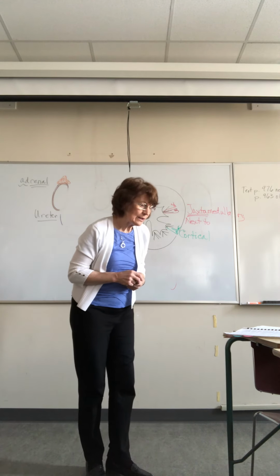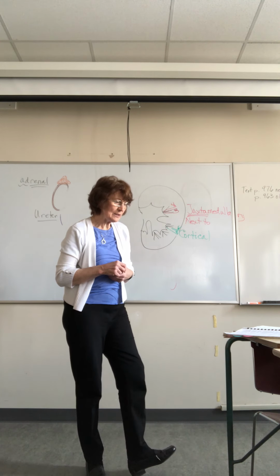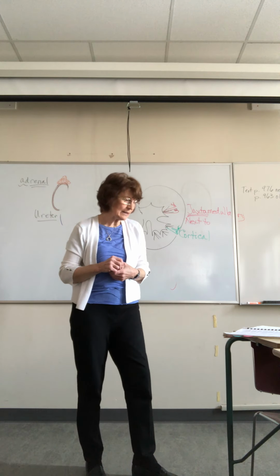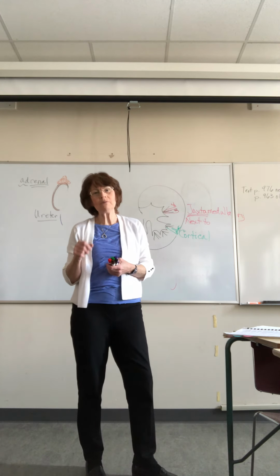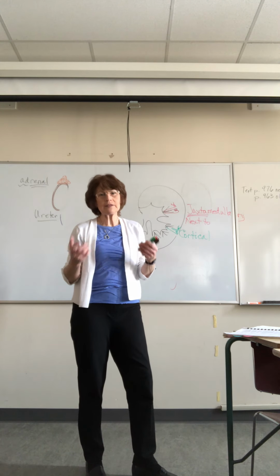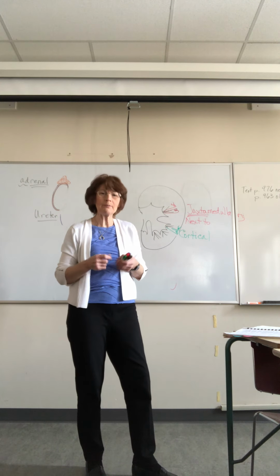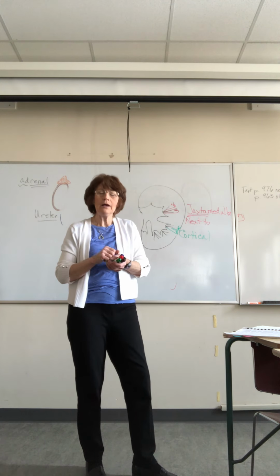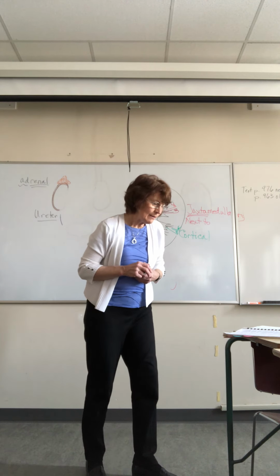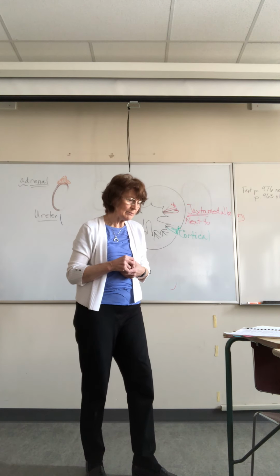Now, I want you to look at your information right here. On juxtamedullary, 15% of the nephrons originate in the inner 1/3 of the cortex. Would you underline they do most of the work of concentrating the urine? These are the ones that if it's a desert animal, it's going to have lots of juxtamedullary nephrons because it's going to concentrate that urine until it hardly puts out any water at all. These have long loops of Henle or nephron loops that extend into the medulla.